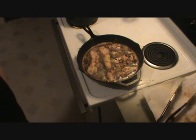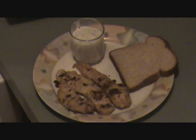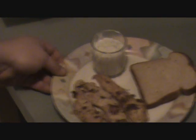I've got one more batch to cook, and we'll see how many chicken fingers we can get out of $5 worth. All right, everything's done. So if you want to go to a fast food restaurant and get you some chicken strips and a piece of bread and a little bit of gravy, that's what you're going to end up with right there. Where's the camera? There it is.